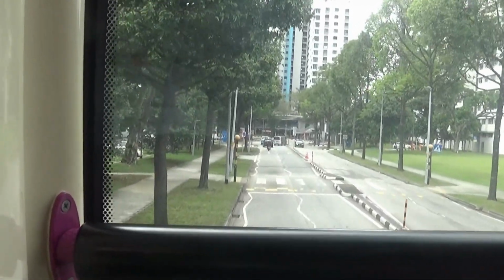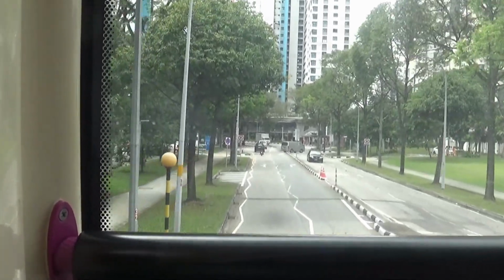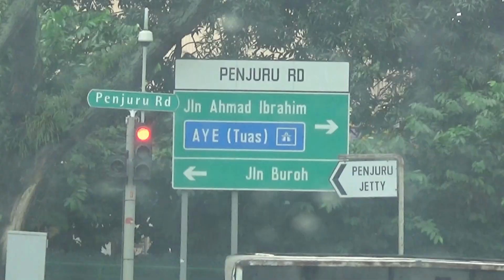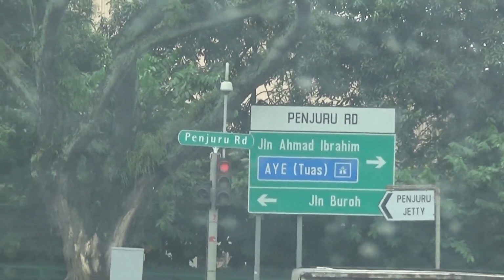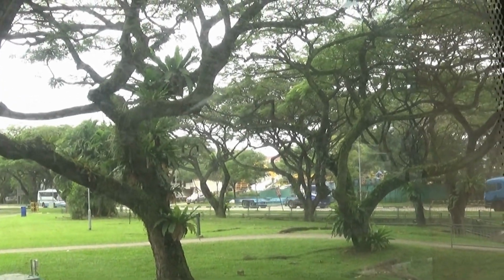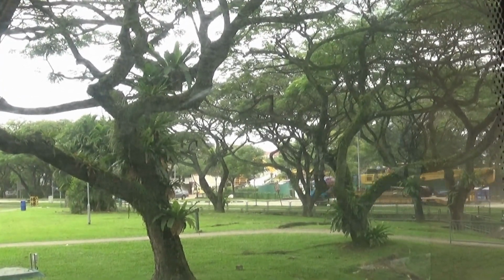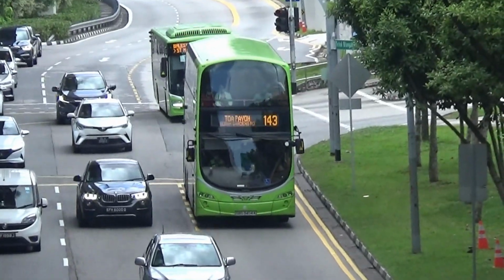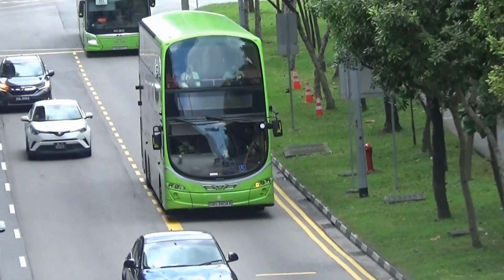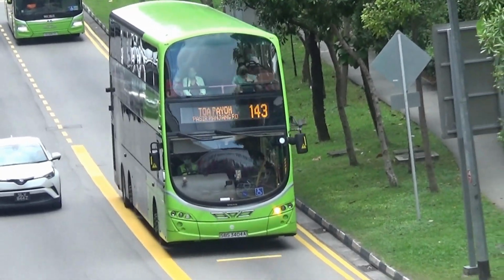Next stop, we are in Teban Gardens. Did you know that there used to be a bus terminal nearby? Off Penjuru Road, Teban Gardens Terminal on Jurong Depot is home to bus service 143, which used to ply between Teban Gardens and Toa Payoh. However, it was merged with service 331 and extended into Jurong East Interchange in 2002.